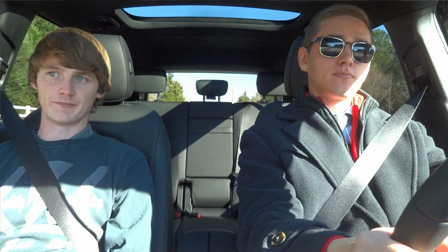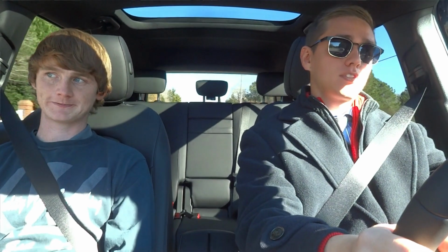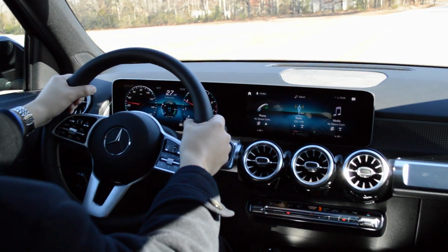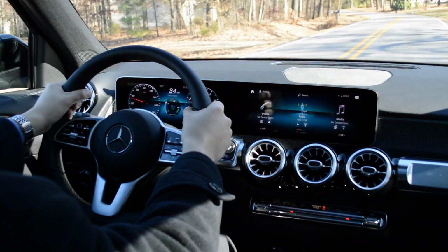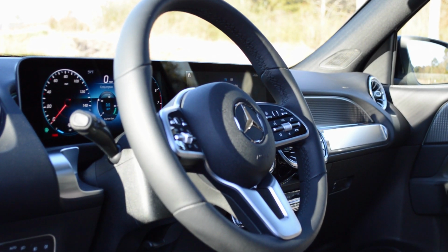All in all, do you like this car? I really do, because it gives you the luxury of the Mercedes, gives you the safety of the Mercedes. It comes standard now with Apple CarPlay and Android Auto, so it comes with the technology you need. I love the MBUX, I love the crispness of the screens. The displays are definitely very high def, like a little iPad.